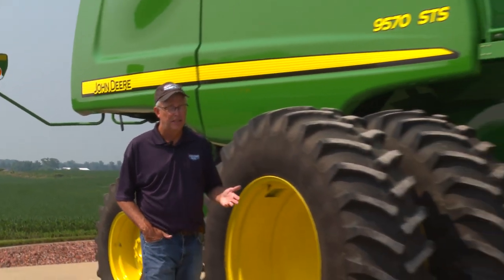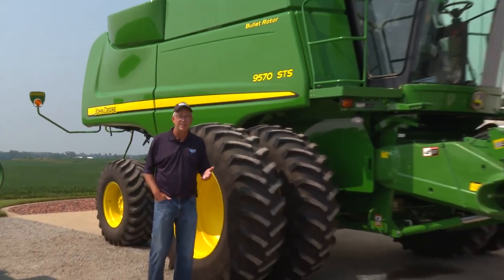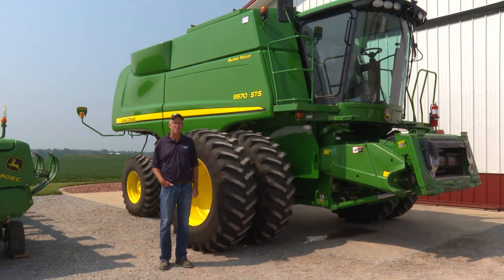Coming up, our feature item on the show today, you're not going to want to miss. A 10-year-old combine. Sharp condition with low hours. We've got an 11 model 9570 STS, 1,011 SEP hours.